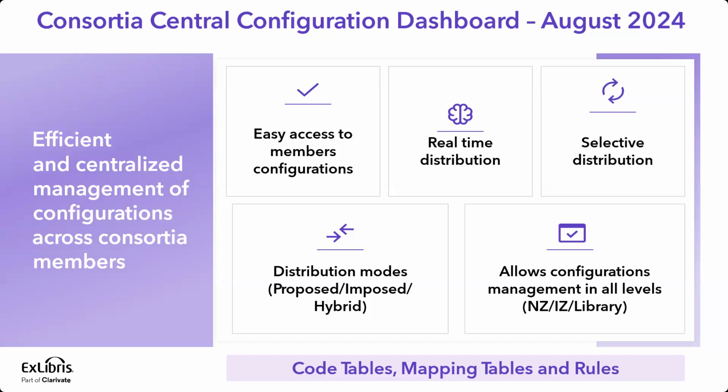We work with the Consortia Working Group on types or modes of distributions because there are various flavors of consortia. Some work in one way where others work in another. So we are presenting various modes of distributions. We'll talk about it as well.